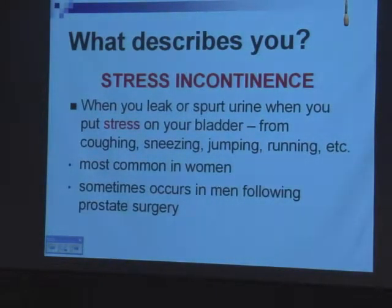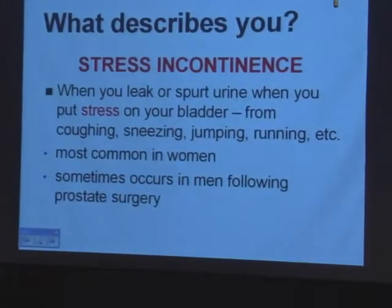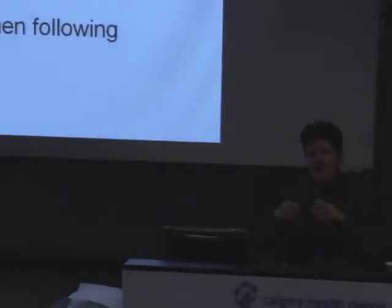People with stress incontinence may not need to void urgently. They may not need to go very frequently, just what's considered normal. But whenever they do anything like coughing, sneezing, whatever, that's when the urine spurts out. It can be a leak, it can be a gush, it can be quite a large amount in some cases. But that's called stress incontinence, the most common type.